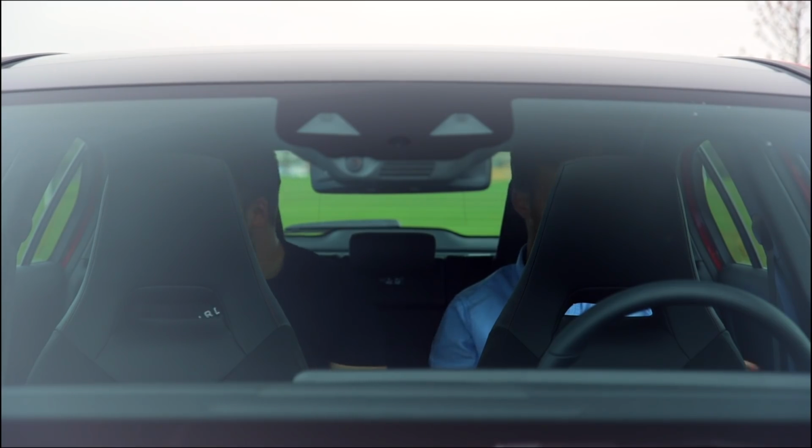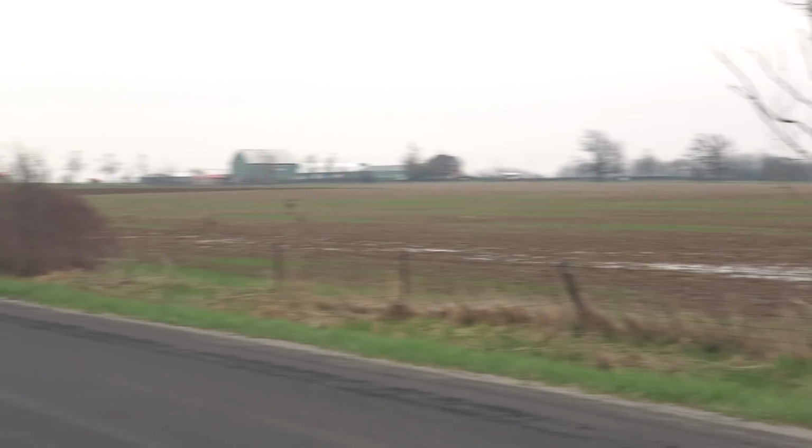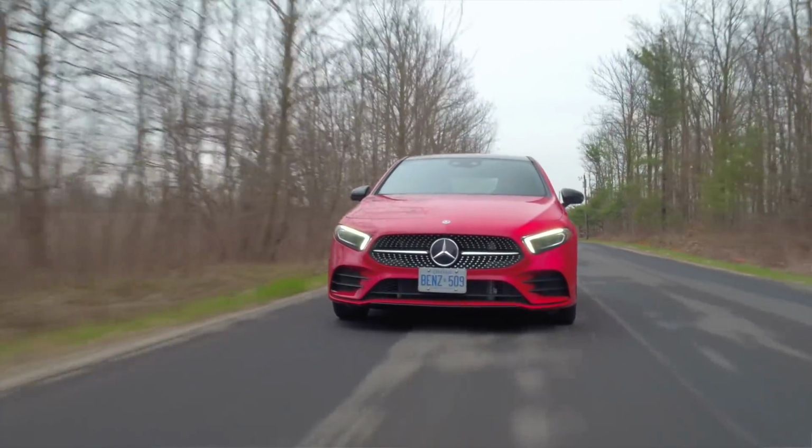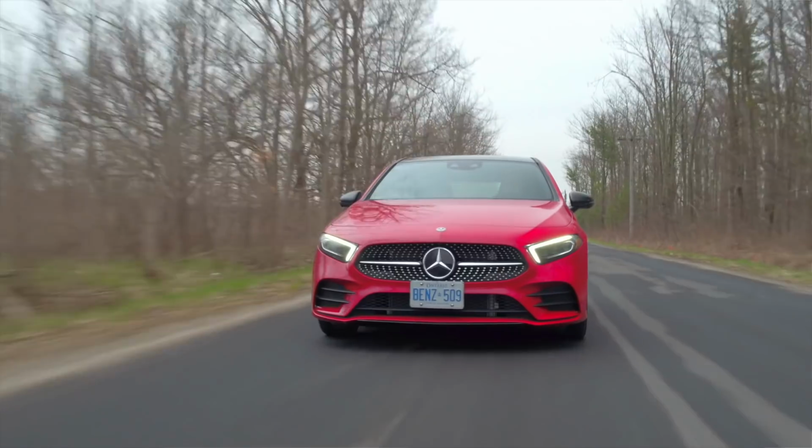All right, A250. You know what? There's actually a decent amount of torque. It's not a slow car. It's actually quick. It's bordering on hot hatch territory, actually. It feels almost as fast as a GTI. It's not as fast as the Golf R, though.